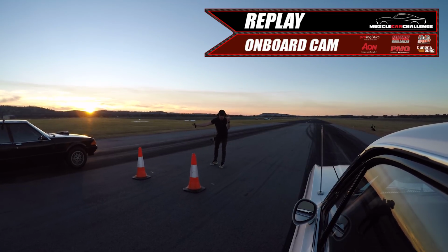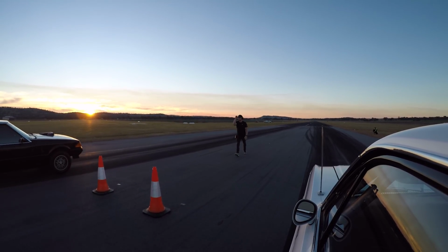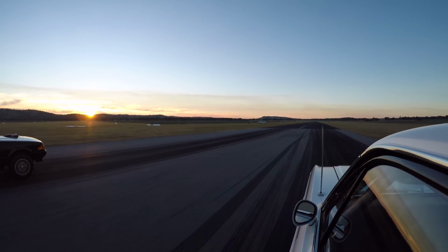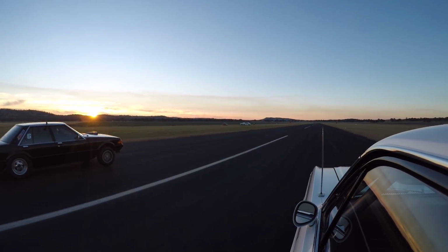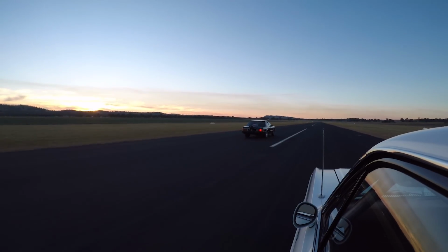Let's have a look at that replay. Let's bring them both up to the line. And you can see when the light goes, both drivers great on the tree, and you can see as the asphalt changes, it's even, but top end power brings it home.